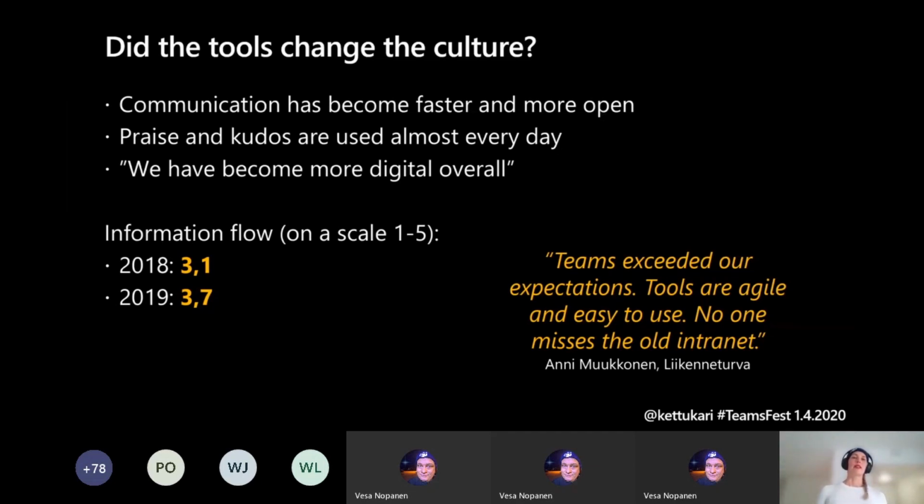They did this employee questionnaire at the end of last year, and the employees in the organization felt that their information flow internally had risen by 20% in a year after this Teams implementation, after this Teams Intranet. And I think that's a pretty wonderful number, because the starting point for this company was super traditional, super low.